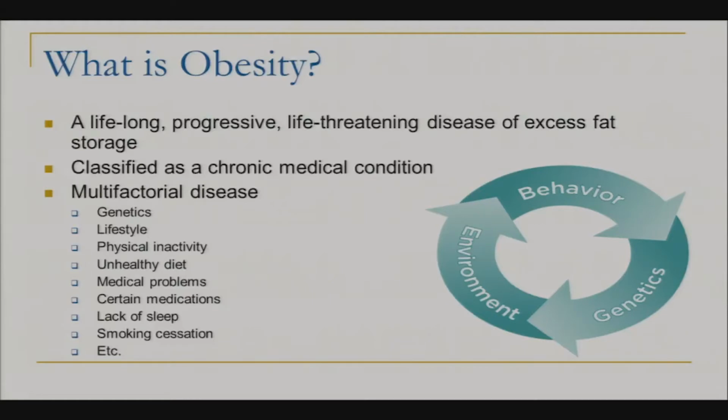You will always be at a greater risk of having to go back on medication. So when we're looking at obesity as an ongoing chronic medical condition, once that diagnosis is there, you will always be at a greater risk for weight regain. Just because you get down to your goal weight doesn't mean you're cured from obesity.